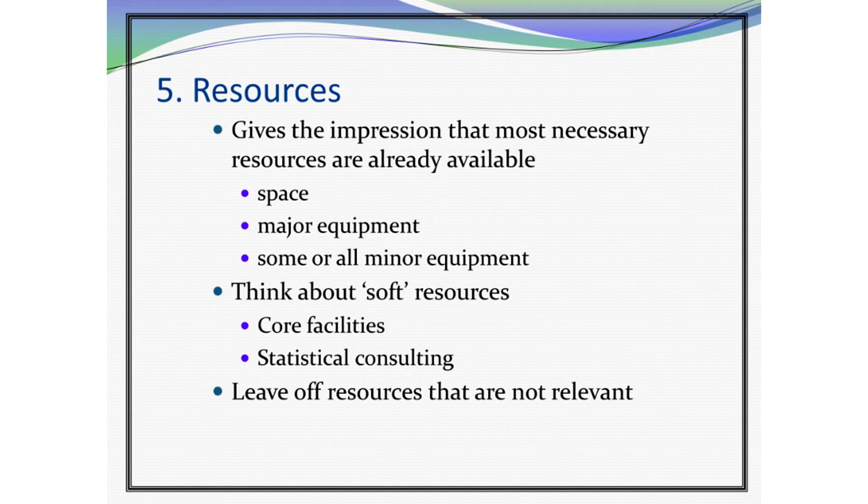Leave off resources that are not relevant. This is another section where I get the resources page, and it's like everything this person has available to them, regardless of the grant they wrote this time. And if I have to wade through your MRI resources and your EEG resources to find out if you have the resources to conduct a treatment study, again, you're going to make me cranky. So make sure that the resources are the ones relevant to the work you're proposing.